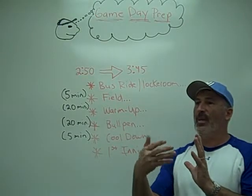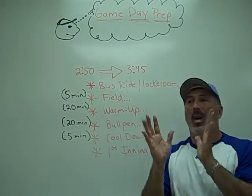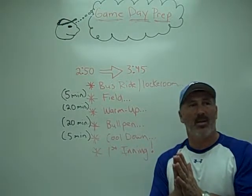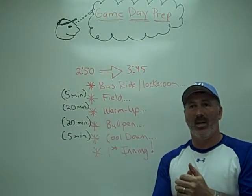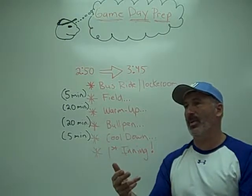Then we work on our different type of pitches. What's really important is that we work from the wind-up as well as the stretch. I don't know of anybody that pitches perfect games. Don't just go out there throwing from the wind-up only. Throw from the stretch as well and work your different pitches.